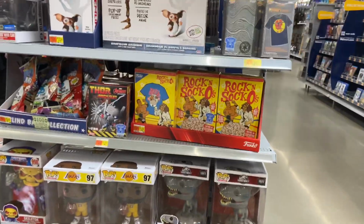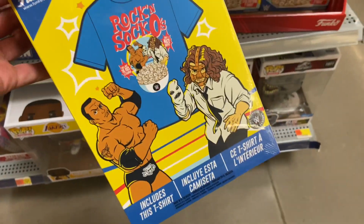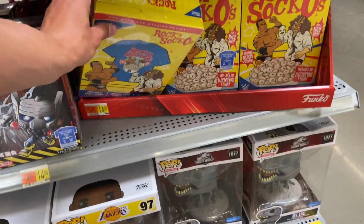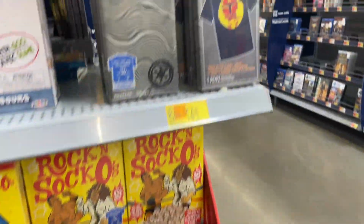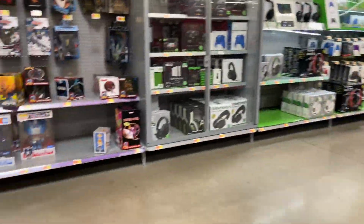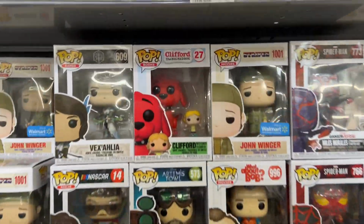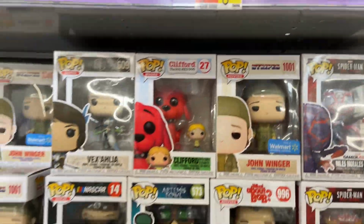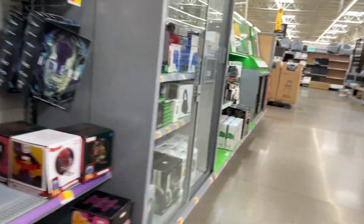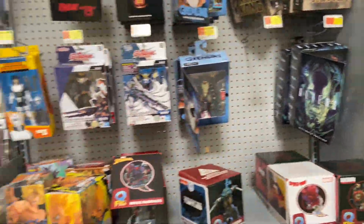Came over to the collectibles and they had a whole end cap of Rock and Sockos. I already have this and mine had a little slight tear in the side. I debated getting this to replace it, but I just didn't feel like doing a return. Awesome set. $14 for a t-shirt and an incredible display piece of the fake, quote-unquote, cereal box. Over here at the Pops, they had Drew McIntyre, Mr. T, Clifford the Big Red Dog, which I thought was really cool. They had Lloyd Christmas, Harry Dunn, some Ultimates, but nothing we were going to pick up.